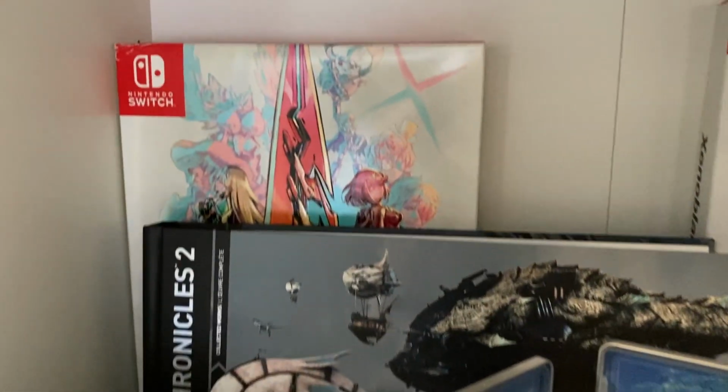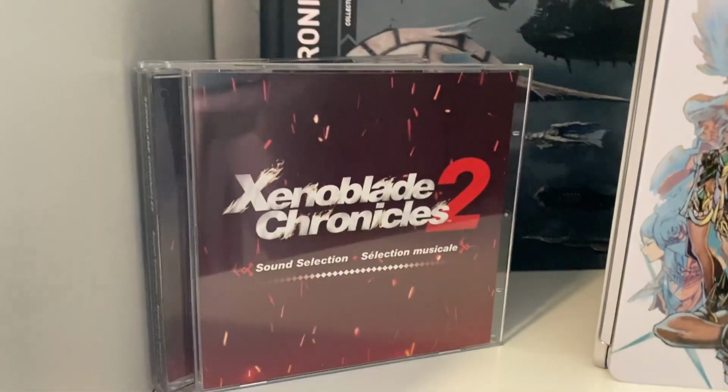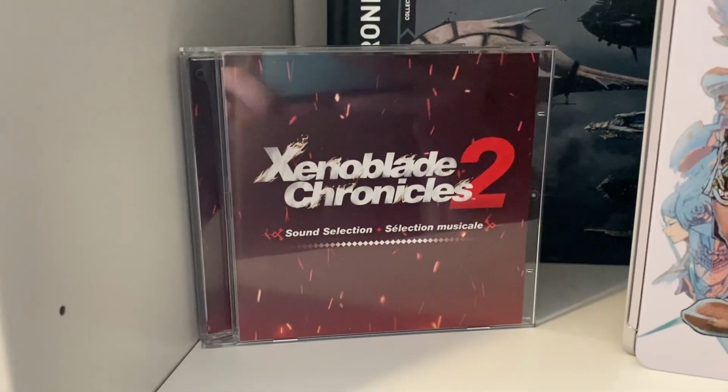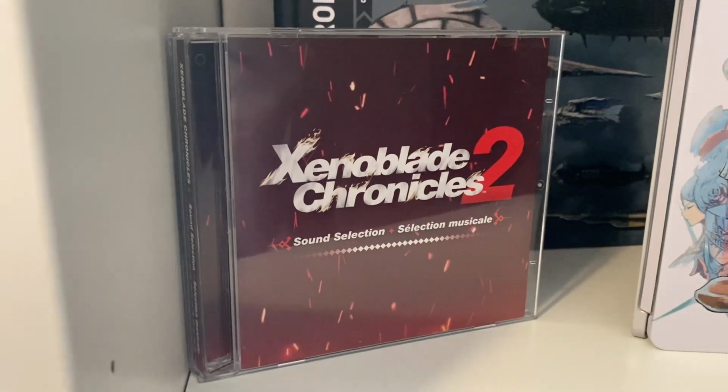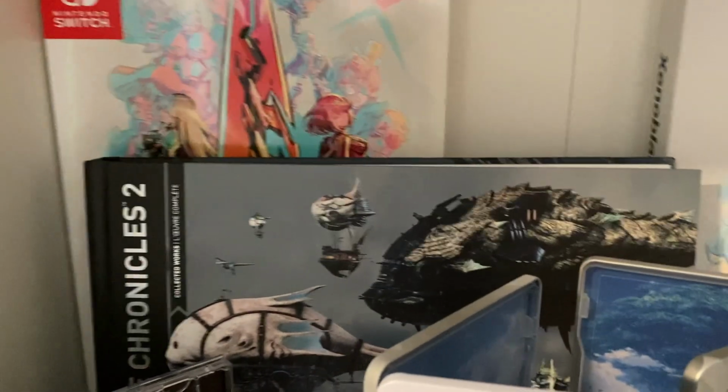In the very back, we have the North American and Japanese special edition boxes for Xenoblade 2. Then we have the European version of the Sound Selection CD. I always like how every single region got a completely different CD case. And I kind of skipped over the art book for Xenoblade 2, but that's obviously the North American hardcover version.